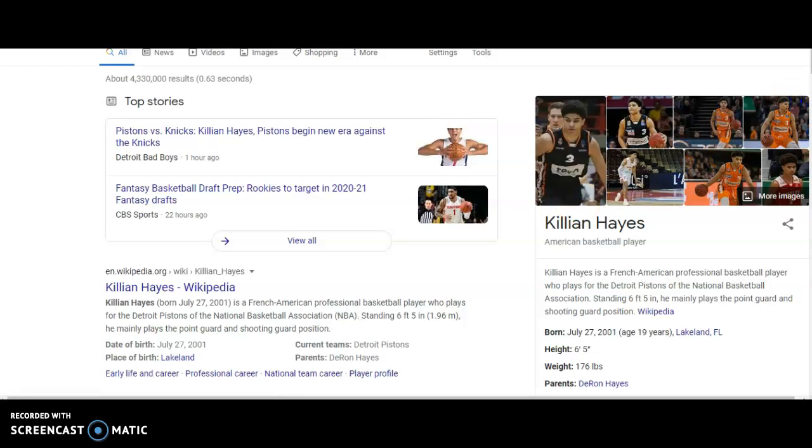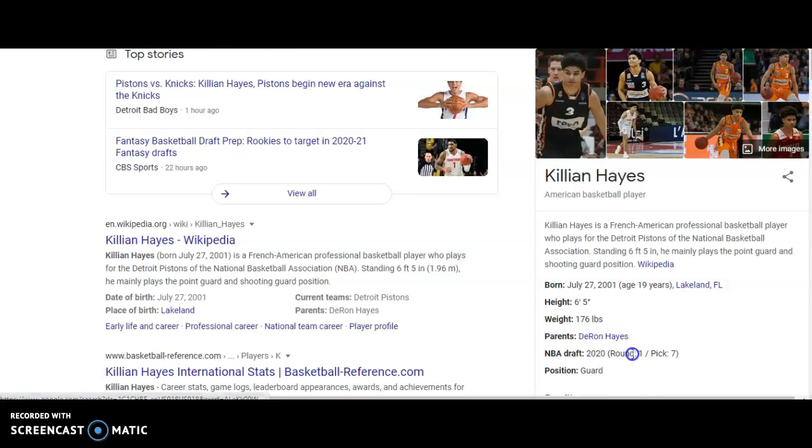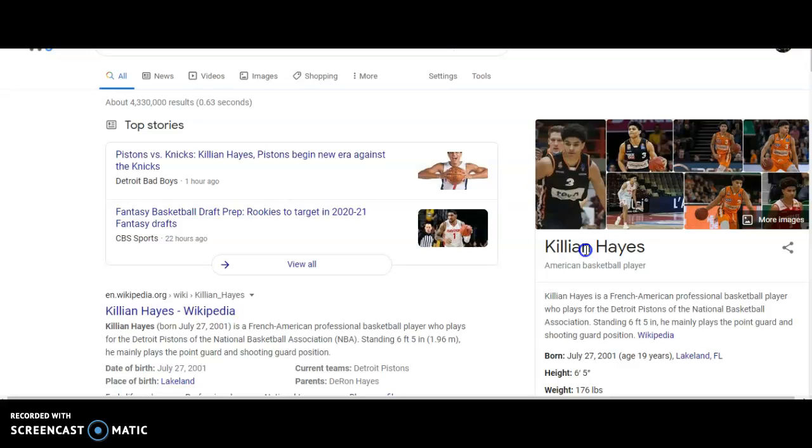What number is he going to be wearing? I didn't even look up his name and all that other stuff. I just saw that alone, and I was like, yo, maybe they win today. They beat the Knicks. First round pick, 7th pick, 7,077th day of his life. Like, can they get more synchronized than that if this stuff is to really be real?